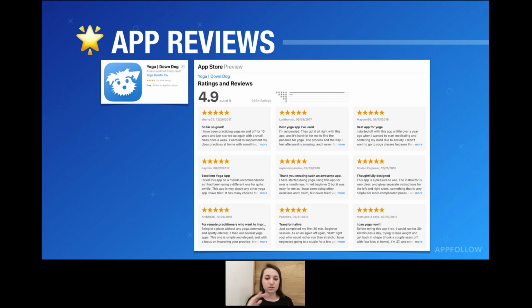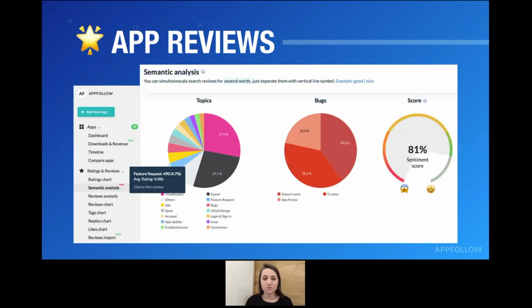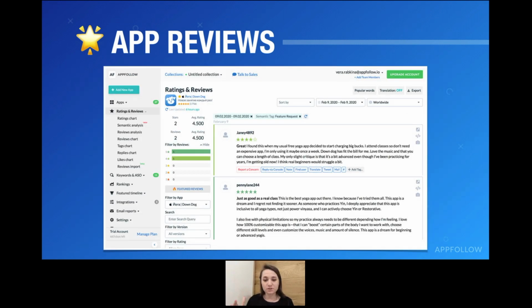You can do it manually, just going on the App Store and reading every one of them. Or if you're using semantic analysis, it would be much easier, because semantic analysis will tag something like a feature request, so you can just pick up those which are tagged by machine learning as feature requests. So the machine would do some work for you and it would take less time for you, right?